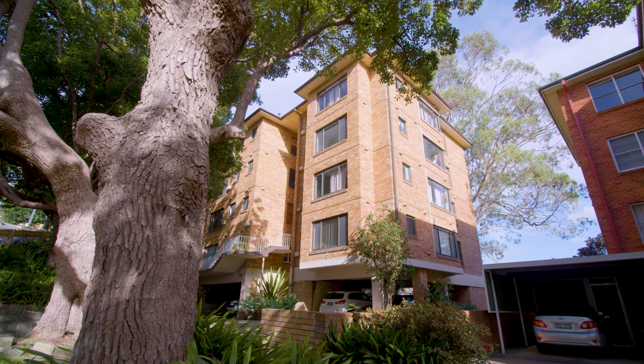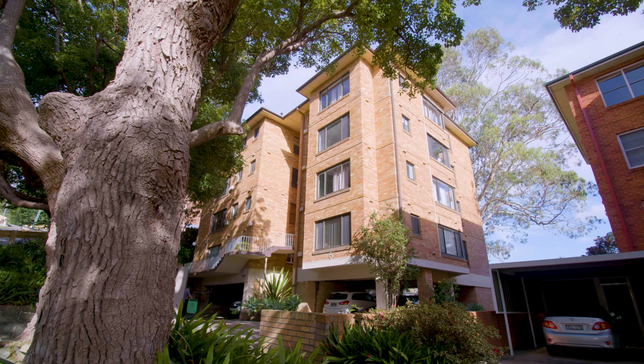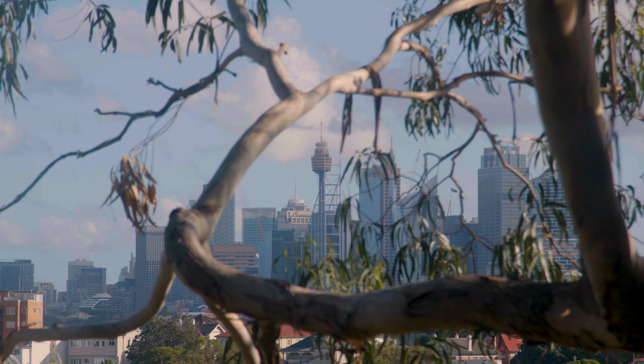Other features include oversized undercover car space, double brick construction, and additional laundry facility.